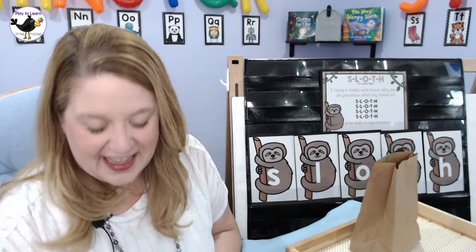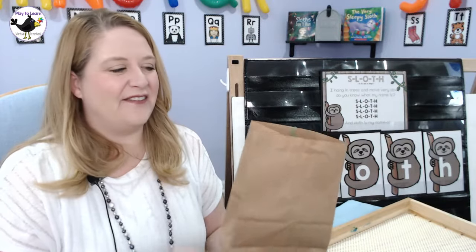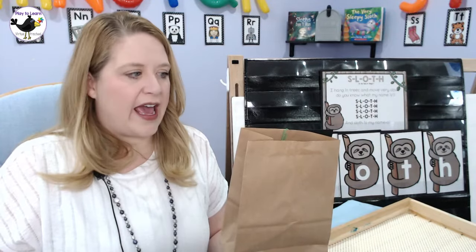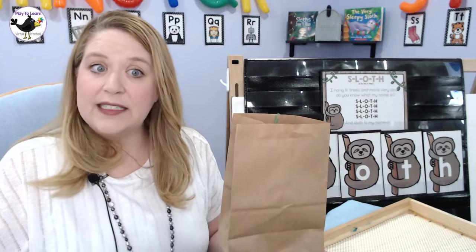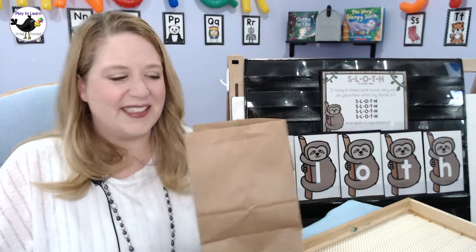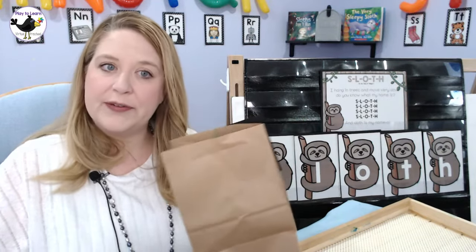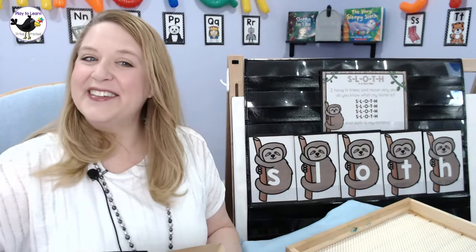And here's the last one. I saved a tricky one for last, but I know how smart you are, so let's see if we can figure this one out. This one says, I am usually gray and I have big fluffy ears. My favorite food is eucalyptus leaves. I live in Australia. We didn't learn about this one this week. Do you know a gray animal that lives in Australia where the kangaroos live? It starts with the letter K like kangaroo, but it's not a kangaroo.